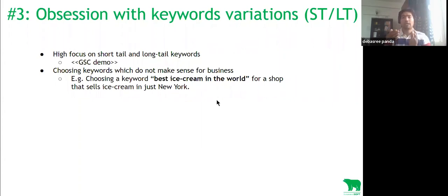So if you are trying to write some articles or content, and you want to choose certain keywords, you cannot choose a keyword like, for example, best ice cream in the world, because someone reading in another geography, let's say California, if they are consuming the content best ice cream in the world, they will never be able to purchase an ice cream from your shop digitally. So that's the problem. Although it might seem relevant, it may not draw business to you. So avoid keyword variations that do not bring business to your product or solutions.